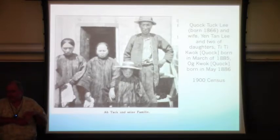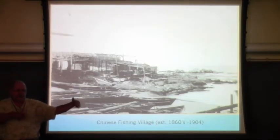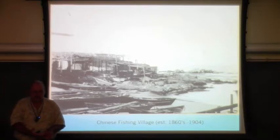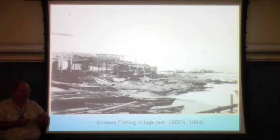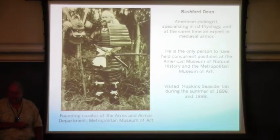There's Tuck Lee, picture of Tuck Lee. Tuck Lee's house, basically, I think I have the next slide, was right here. I like to consider us in Tuck Lee's living room. Tuck Lee was the go-to fisherman. He's American-born. He probably knows about 4 or 5 different languages, and he is the go-to person if you want hagfish embryos, right? And these people want hagfish embryos. The scientists do. Dauphin comes down, a gentleman by the name of Dauphin. Ayers comes down, and then this gentleman by the name of Bashford Dean.